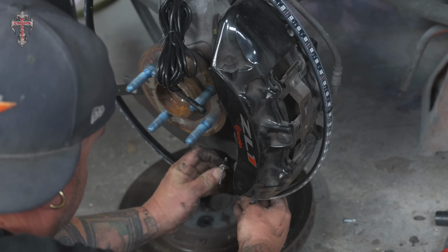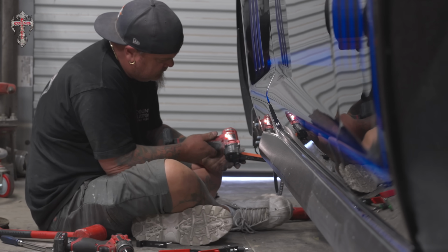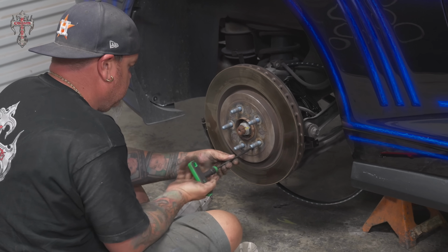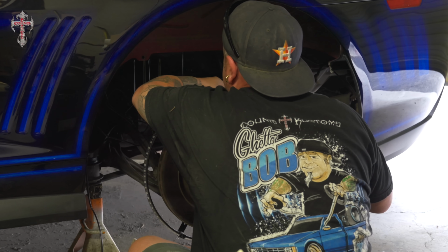Yep. Only reason I asked, the rotor then, right? It actually floats around it. Yeah, it bolts on behind the brake dust shield. Okay. So every time you pull a wheel off or put a wheel on, you don't ever have to mess with it.